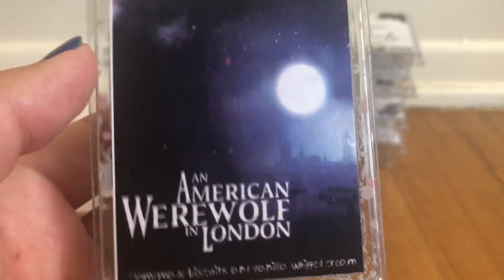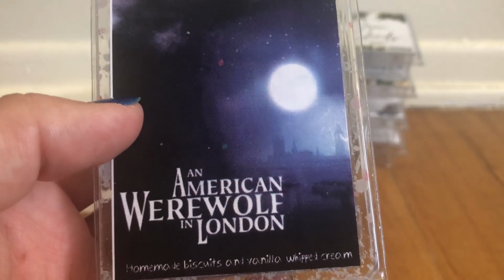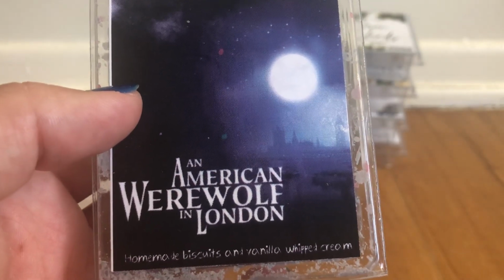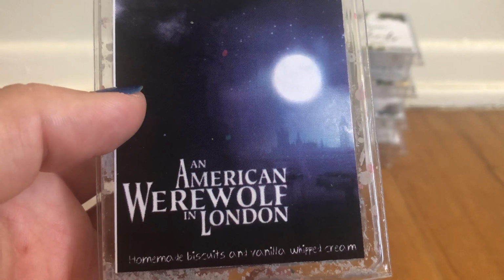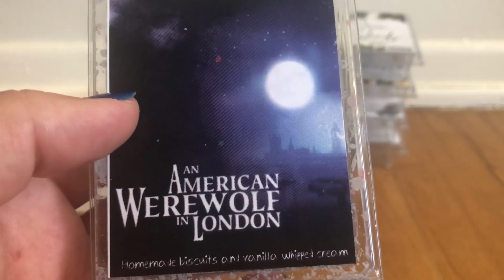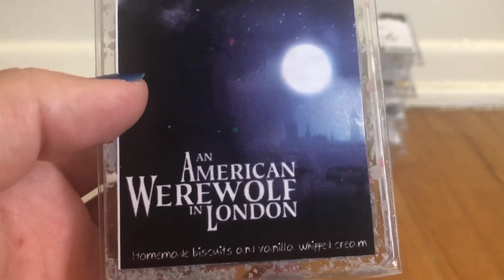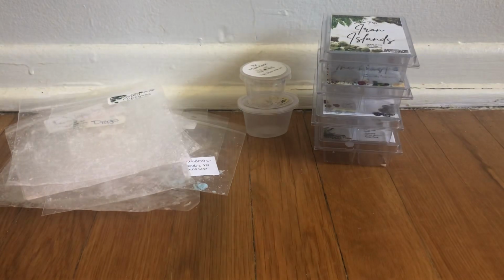So I melted this because she had come out with her Fright Night collection. When was that? I guess 2 to 3 weeks ago. And I wanted to see how much more of this I wanted. I ended up getting a BAM of it because this, truly, seriously, I think is my favorite scent ever.